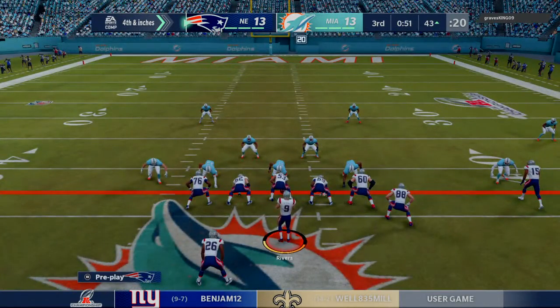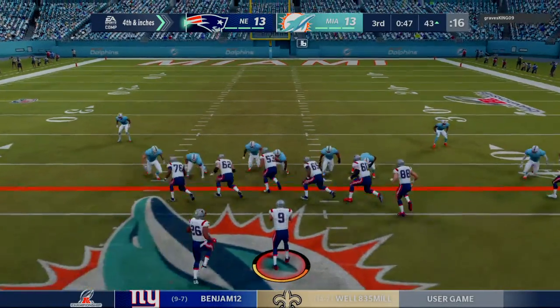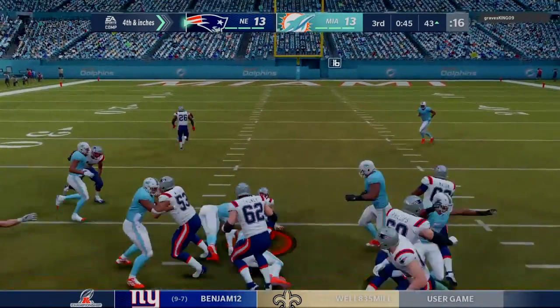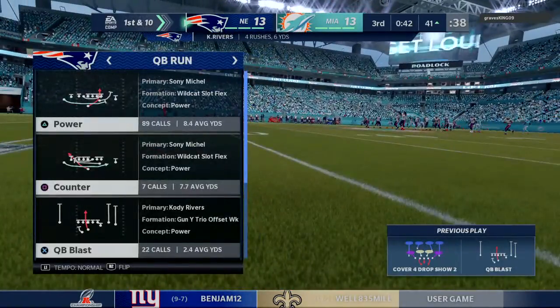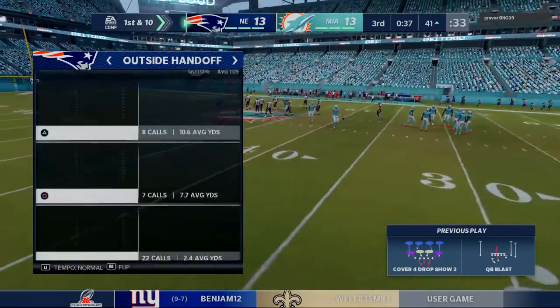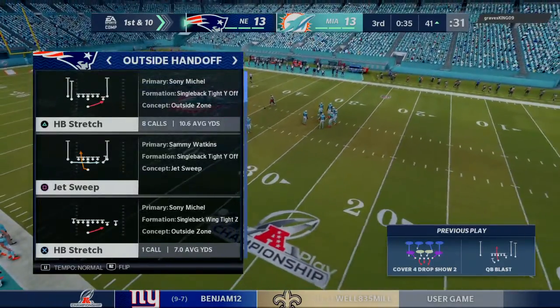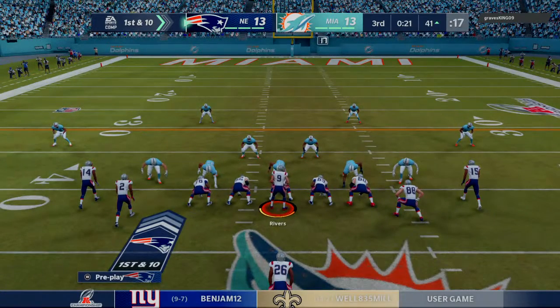Feeling like they're not quite in field goal range yet. They're going to go for it on fourth. He may try and run for this. And he will have first down yardage as he's brought down at the 41. They only got a couple, but a couple's all that they needed as they convert on fourth. All runs on this drive so far. It's 1st and 10.